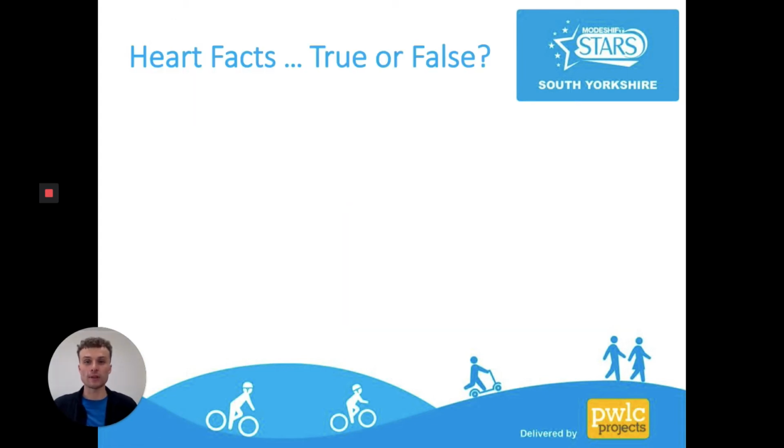So let's start with a game of true or false. I'm going to give you some facts about the heart. Some of them are true, but some of them are false. If you think the fact is true, I want you to go like this. Who can put their hands on their head? That's it. So if you think it's true, hands on your head. If you think it's false, I want you to cross your arms like this. Who can do that? Fantastic. Are you ready? Let's get our first fact up.